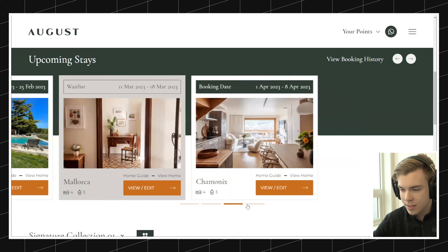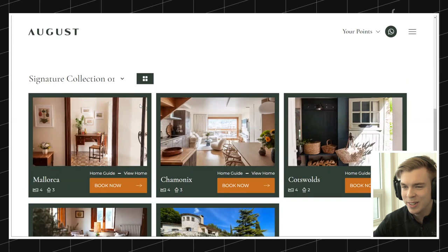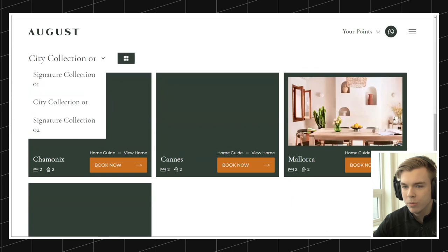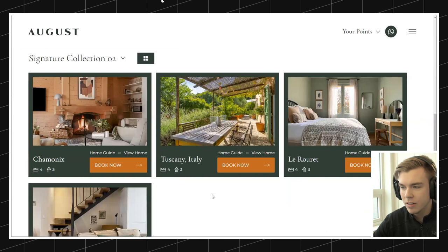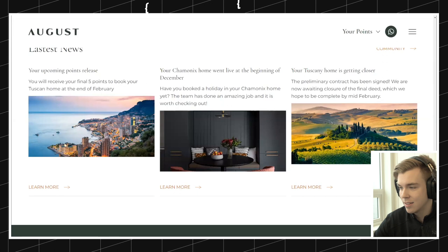And then down here, we can see the collections I have access to. Got some really gorgeous properties. This imagery is fantastic. I love it. We can scroll up and say, I want to view City Collection 01. We can load that. And there it is, City Collection 01. Signature Collection 02, I could do that. And there we go. So we can see all the different collections I have access to. And then down here is the Webflow CMS filtering by specific collection ID. And this is a really fun one. That's the one I think people will really, really want to hear about.